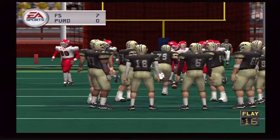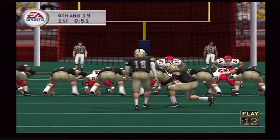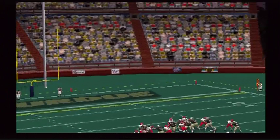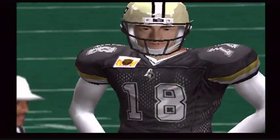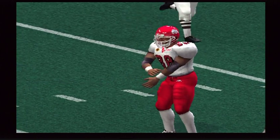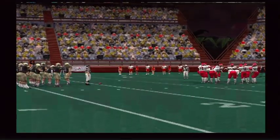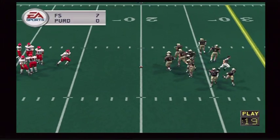Fourth and a bunch coming up here. Ball on the 20-yard line. Number 18 lines up for the field goal. It's up, and it's wide left. No good. They'll take over at the 20-yard line.